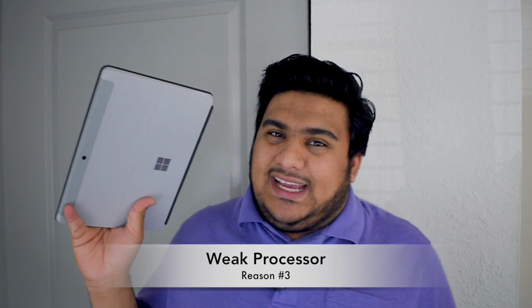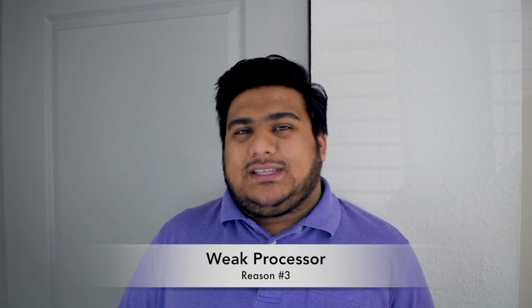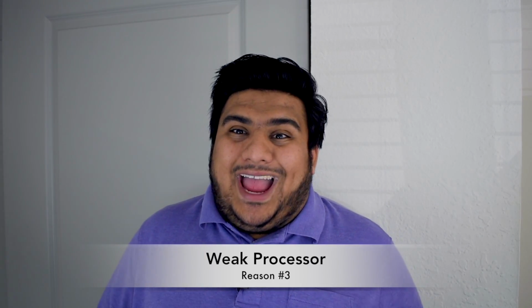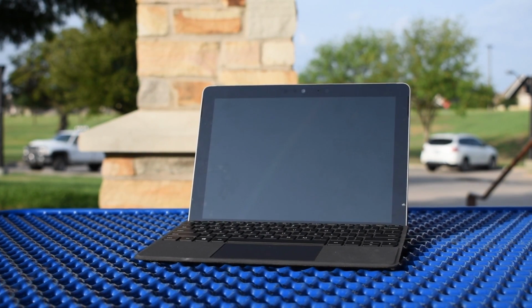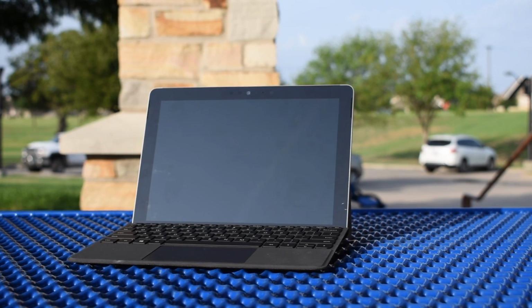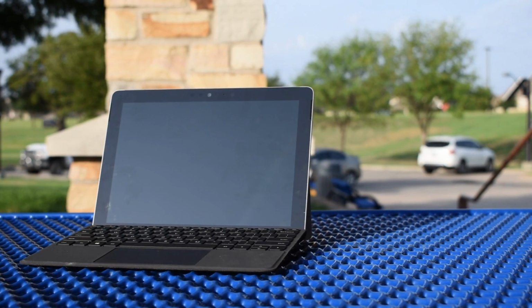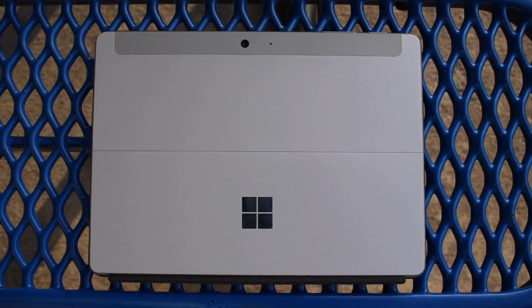Number three, the processor. This has an Intel Pentium Gold 4415Y processor. That's a lot of letters and numbers, but at the end of the day, it's not that powerful of a processor. It's a decent processor even for now. It doesn't do too much, and in the future, it's definitely not going to hold up, not even anywhere close to how the iPads do. In fact, I think performance-wise, this is more comparable to the iPad Air 2, which is two generations older than the iPad Pro that we have right now.